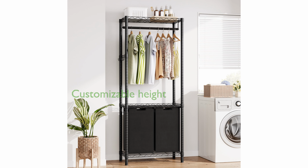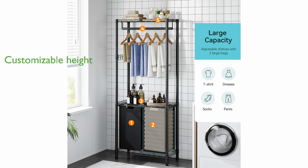Height-adjustable shelves, rods, and hooks in 1-inch increments make it easy to customize the rack to fit various items, and the adjustable leveling feet ensure stability on uneven surfaces. Assembly is straightforward and tool-free, requiring only 15 minutes to set up, making it an ideal choice for those who prefer a hassle-free installation process.